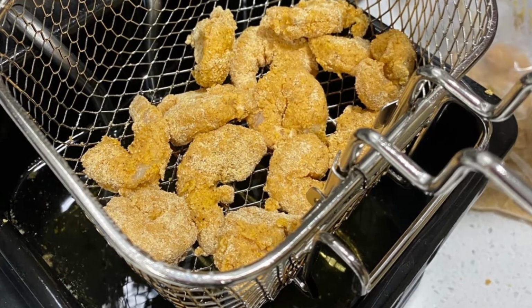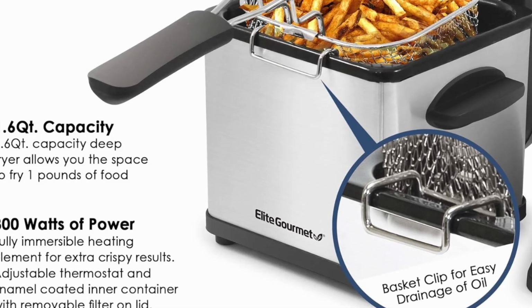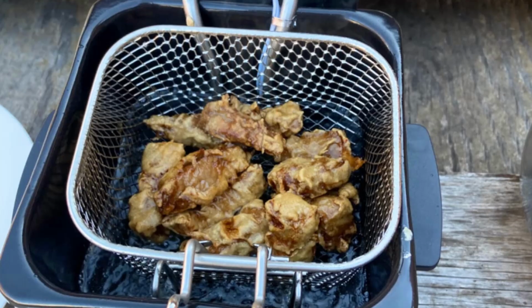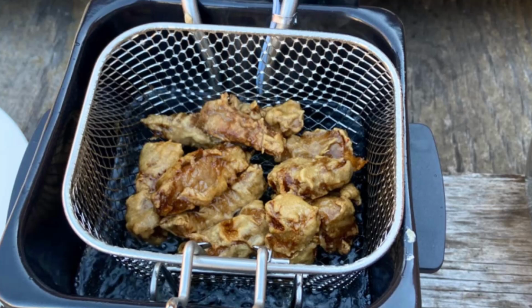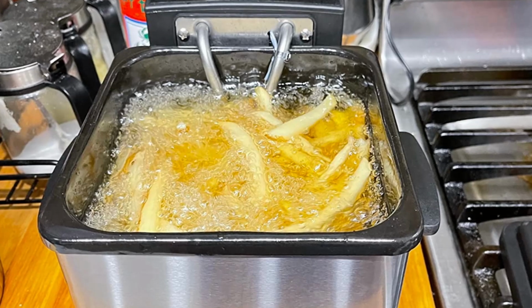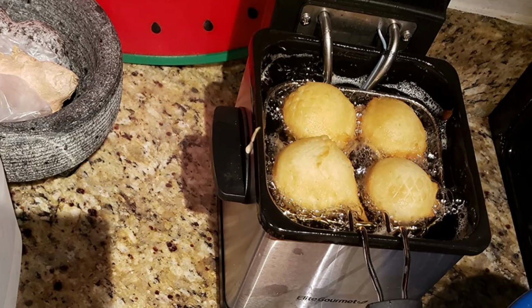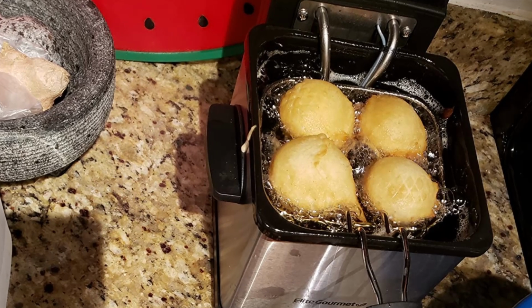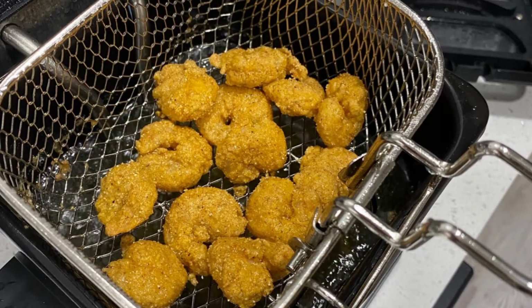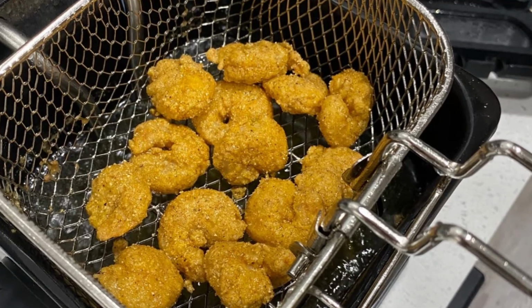Let's dive into a detailed review of this compact kitchen marvel. Imagine enjoying restaurant-quality fried foods right in your own kitchen, all without taking up too much counter space. The Elite Gourmet 1.6 quart deep fryer offers just that. Its small footprint doesn't compromise on performance, making it an ideal choice for both small kitchens and large meals. Read on to learn why this deep fryer might be the next best addition to your kitchen.